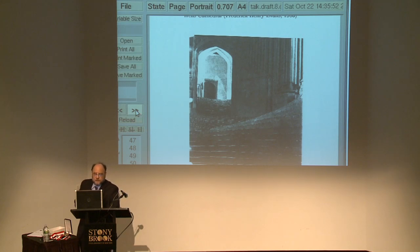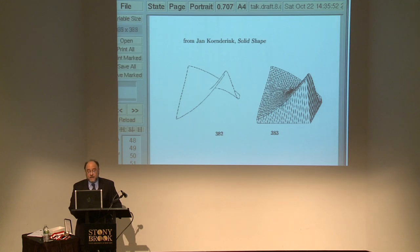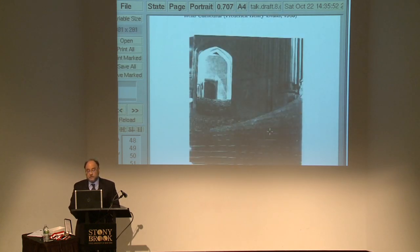Continuing this little survey, this is a famous art photo of the steps of the cathedral at Wells, 1903, Evans. You see only the steps in this picture, but your mental interpretation matches this figure from the textbook by Koenderink, Solid Shape. This is the representation of an asymptotic line where a surface deviates from visibility in your view. This picture has both grid lines. This picture has only one set, and they are obviously the same surface.